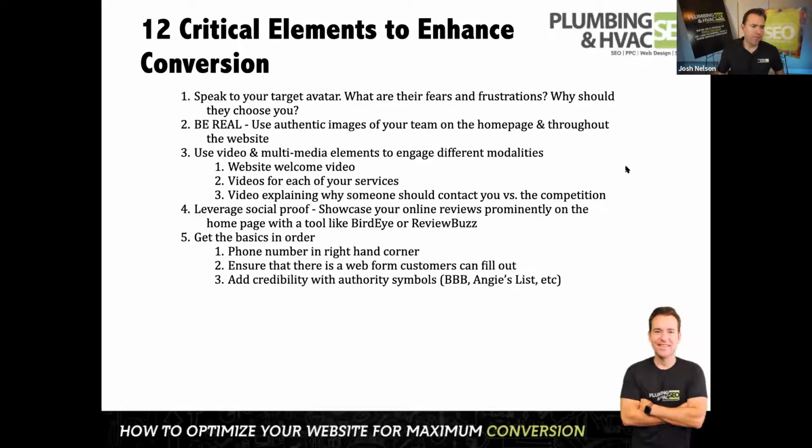Additionally, we want to make sure we have the basics in place. And for most home service sites, these basics get missed all the time. Having a phone number in the top right-hand corner, your eye naturally is going to gravitate on any website to the top right-hand corner. And so you want to have the phone number there where somebody can just dial your number right in that area from the site. Ensure that they have the ability to engage in either a chat or a web form, right? Some people are going to want to convert in different ways.